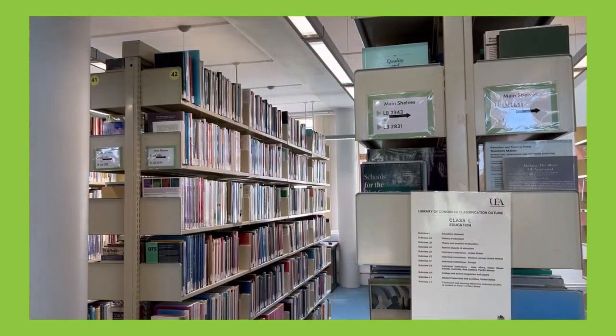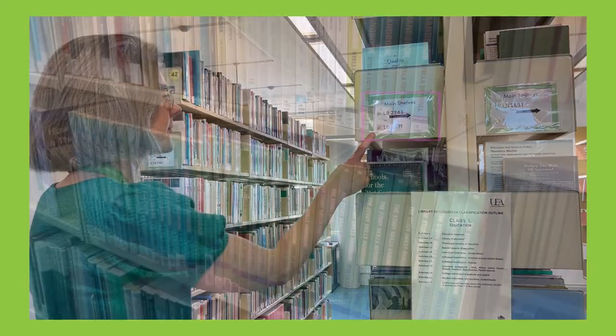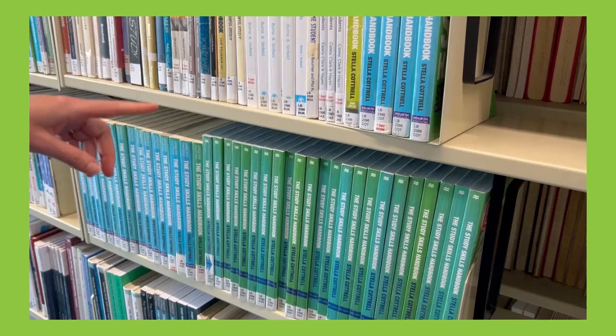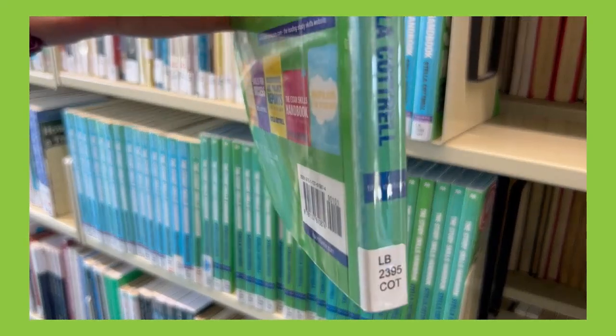Head onto the floor and use the signage on the shelves to find the right section. Next, use the call number to locate your book on the shelf. And that's it!